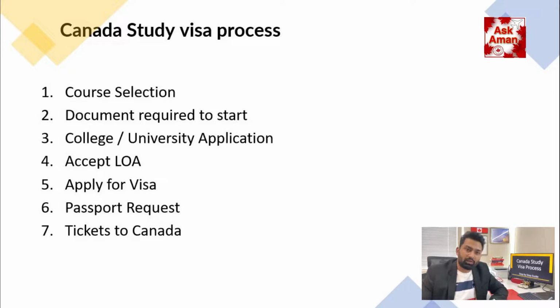I understand that study visa applications for most people are going to be a huge deal in their life, and it's going to be a life-turning event for a lot of people as well because of the money involved and because of the career opportunities you're going to get in the future. So based on the applications we have done so far, we have divided this process into 7 steps. If you understand these 7 steps and follow them correctly, you would very likely end up with a successful study visa application, and you will be in Canada studying your dream course and getting into your dream career.